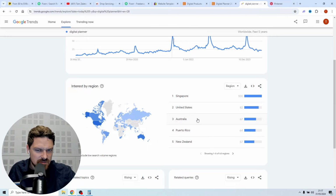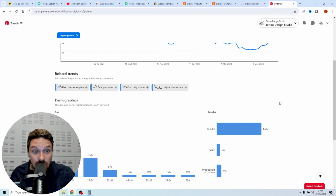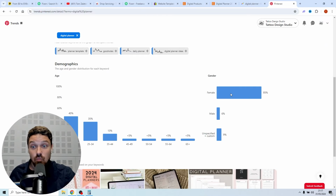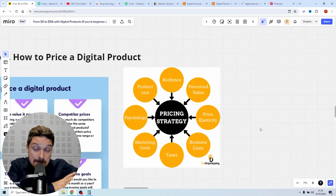Australia, New Zealand, these countries are also interesting. Where's the UK, by the way? Also, what's super important? What we learned from Pinterest, 85% of women are interested in digital planners. I think there is a big opportunity and big probability that the audience is actually going to be mostly women. So you have to think about it.